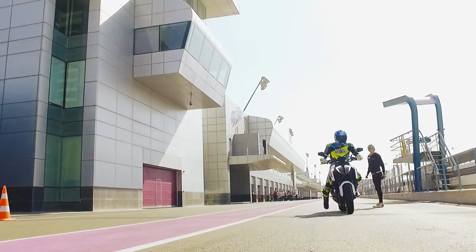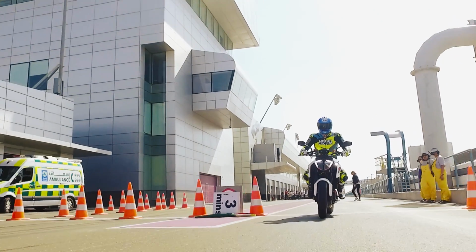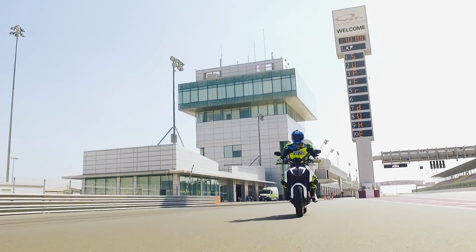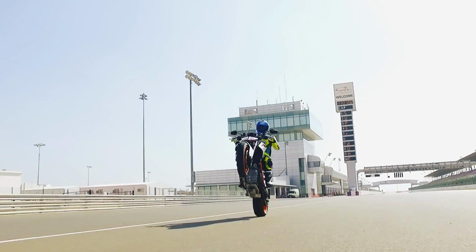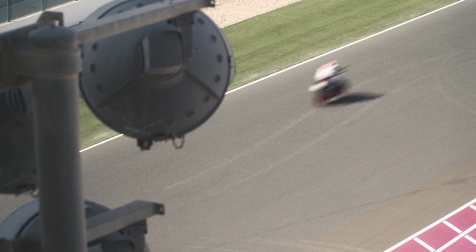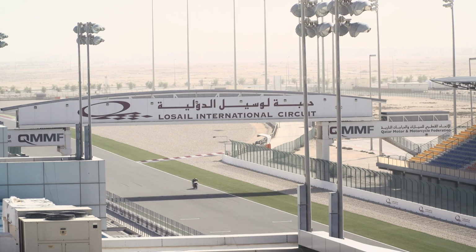So here's the thing. You're in Doha, you got your Super Duke, and you just need to go 150 miles an hour. First of all, well done you. Second of all, good news, because there's a rustic facility just up the road that should do the trick. Of course, Qatar does rustic a little differently than the rest of the world. This is the Losail International Circuit, home of World Superbike, MotoGP, and the perfect testing ground for the Super Duke.